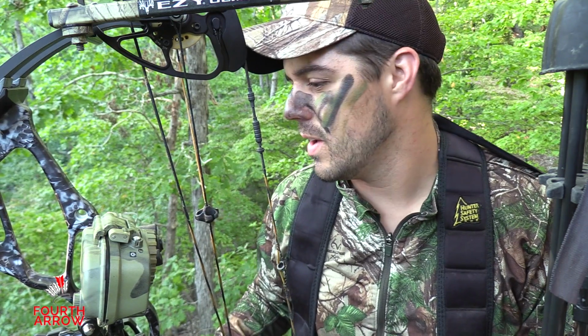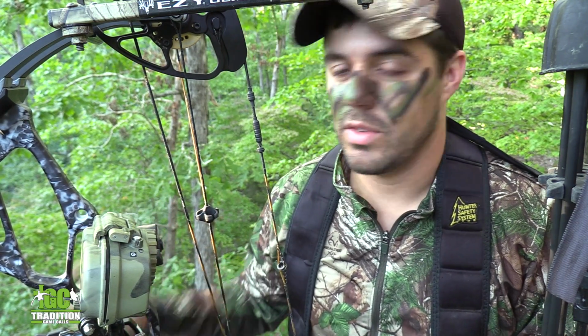Baited up the area real good. Again, it's legal to bait here. These deer have absolutely nothing to eat on this property, so it's really hard to get in here and kill these deer, even though there's a ton of them. So even though we got bait in front of us, it's no guarantee that they're going to come in here. Hopefully they will. Got a couple of really old bucks.